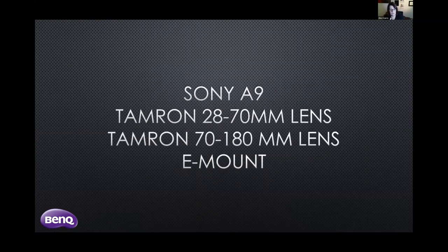I also, on the Sony A9, use these two Tamron lenses, and they've just brought out a 150 to 500 mil zoom lens. It's literally coming out next month, which is going to be amazing. So that will now be my go-to lens on the Sony A9. I'm loving the Sony camera, probably even more than the Canon camera at the moment. I haven't used the Sony in the studio yet, just because the Canon is my studio camera, but I've been using my Sony camera for all my wildlife stuff for a little while now.